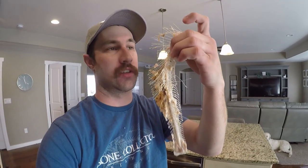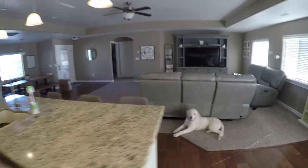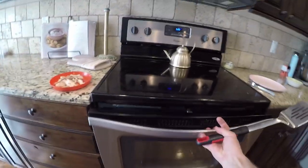See that right there? That's exactly why I bake trout, because I can basically just pull out that skeleton without getting any bones in the meat. There are gonna be a few, that's inevitable, but look at that. I mean, I got 99% of the bones and rib cage out. So, and since I've got my trusty sidekick, she'll be getting some of the trout as well. So her lucky day.